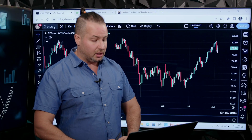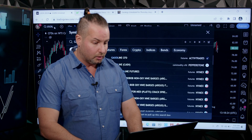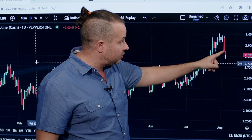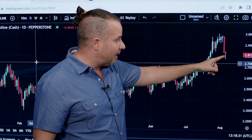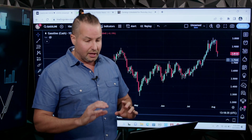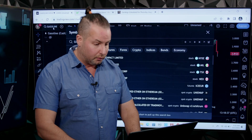If we look at gasoline, I generally expect the same sort of thing here. And if we flip that chart up, gasoline's actually coming down. Yesterday had a big drop. Today, a little drop, was down further, now coming back just a little bit. All right, let's go over gold here quickly, and I want to go over silver as well.